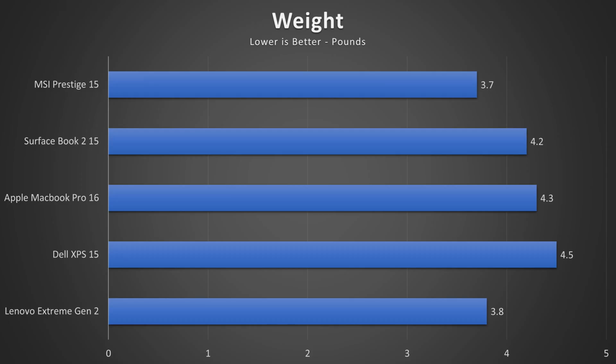This laptop is very lightweight for this amount of power at only 3.7 pounds. Just look how it stacks up against its competitors. The Surface Book 2 15 is 4.2 pounds, the Apple MacBook Pro 16 is 4.3 pounds, and the Dell XPS 15 is 4.5 pounds. The only competing laptop that can touch it is the Lenovo X1 Extreme Gen 2 that also weighs around 3.7 pounds. And the laptop supports USB-C charging.